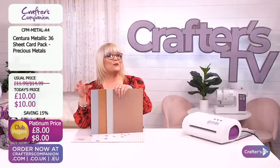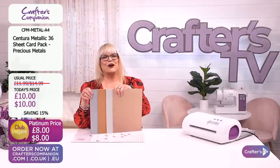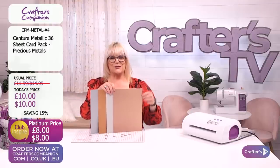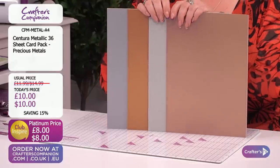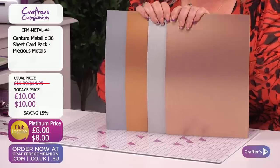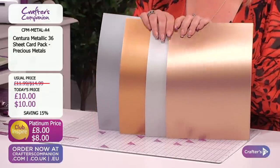Right, back on over to Debbie, who has an incredible deal on the Centura Metallic. Yep, Centura Pearl and Precious Metals. Can we just tell you, we've got a lovely young man on the controls today, who's just training up. So our gorgeous Jamie is helping us today in that lovely little room that we locked them all in. It's a really dark room, isn't it? It's got our lovely Jamie in there. So absolutely, you're doing a cracking little job, young man.